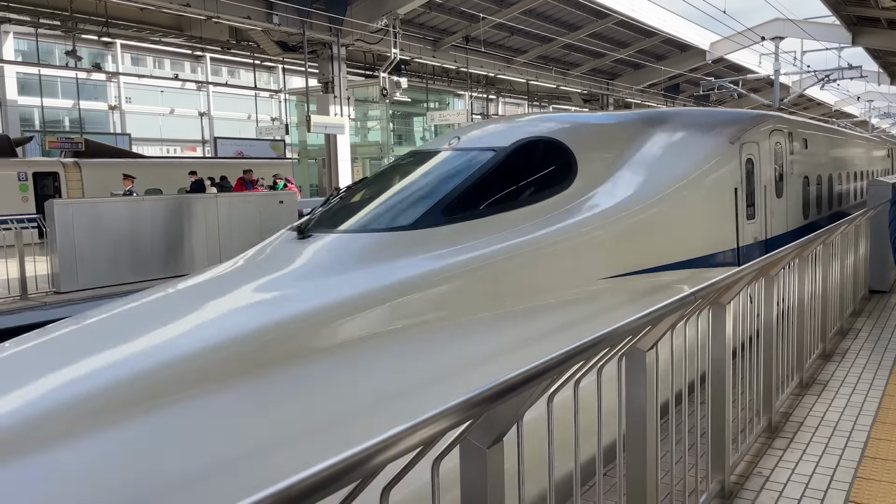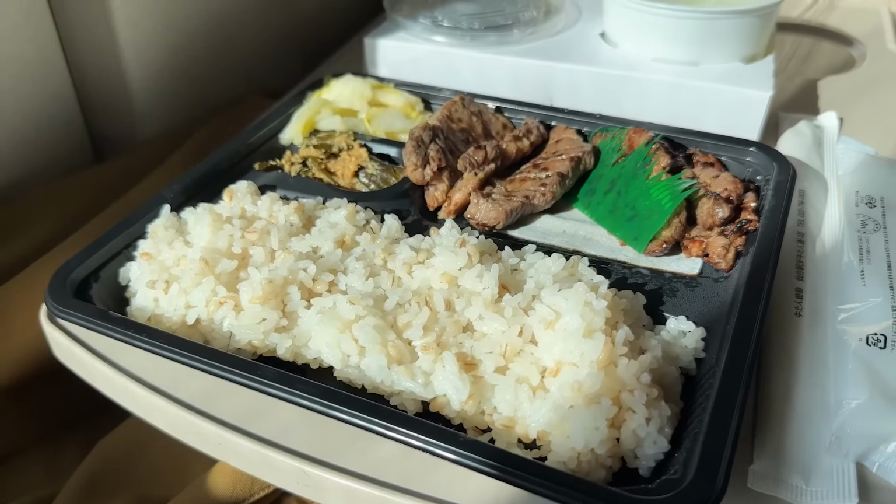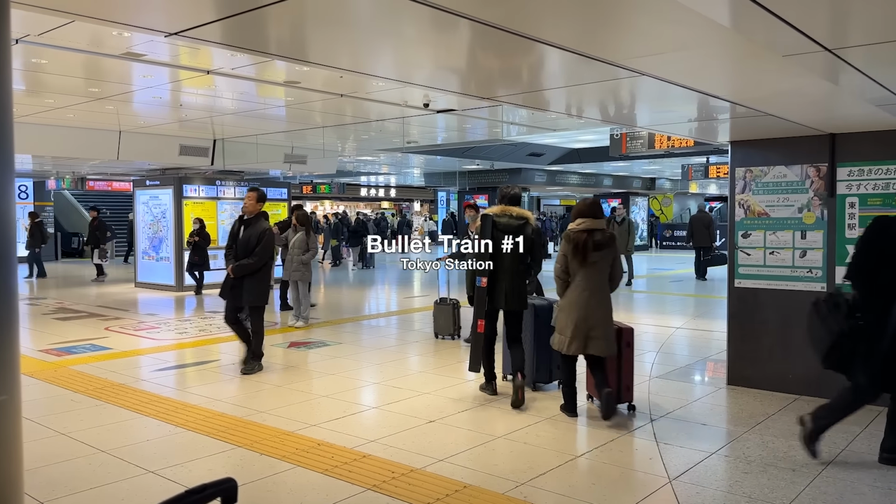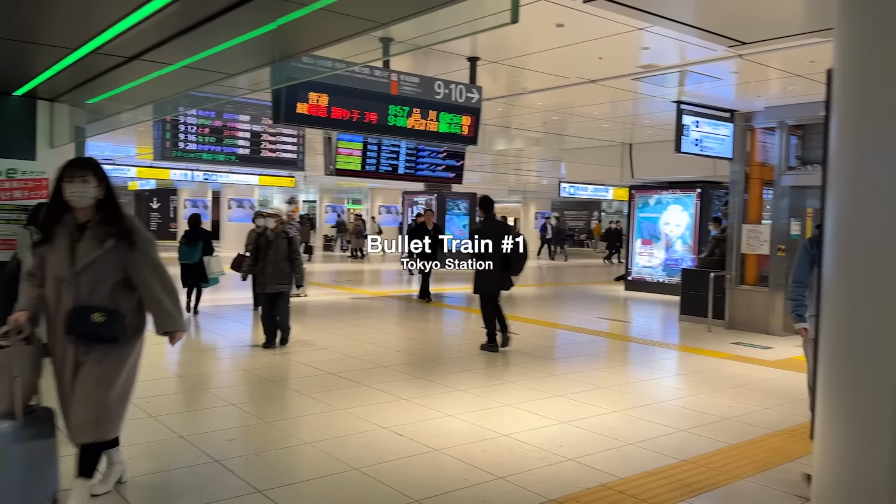Let's hop on 10 bullet trains over the course of 6 days, and I'll show you everything I ate. Near the end of the trip, we had over 6 hours of travel where the train goes below the ocean and pops back up in Hokkaido.